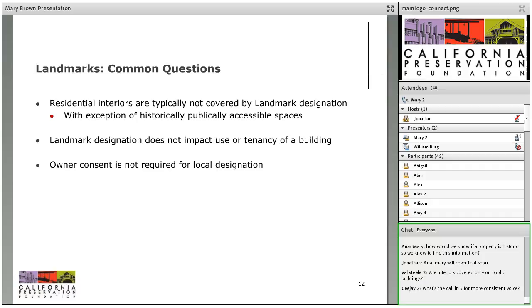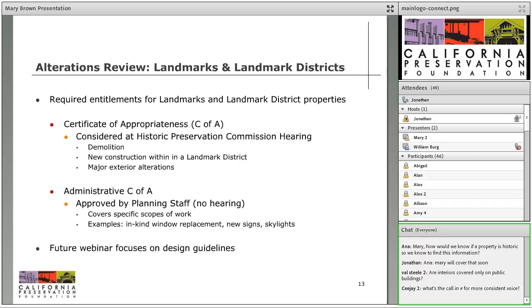But that's fairly uncommon. And also, I see that there are comments going on in the chat box to the right. And just to let you know that I am not looking at those right now, but I am assuming that John is going to compile some questions that I can address later in the question and answer period. That's right, Mary. I'm collecting all the questions right now.